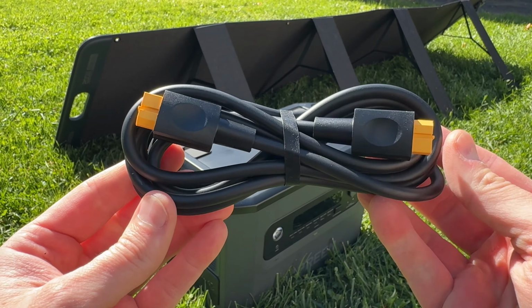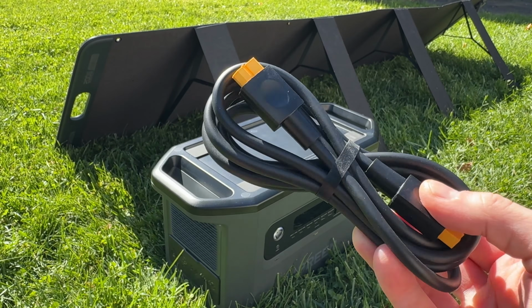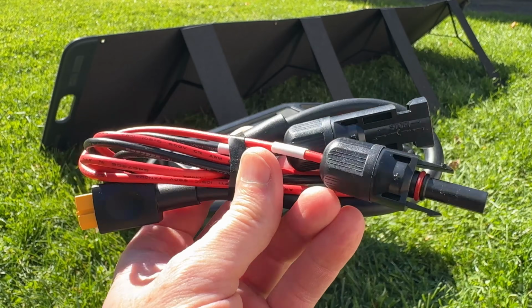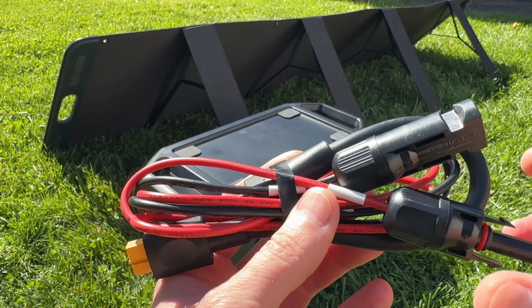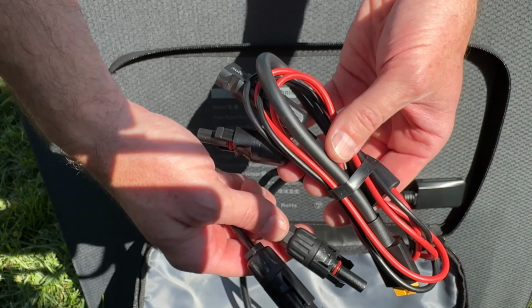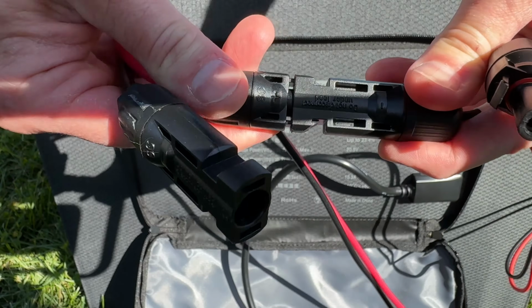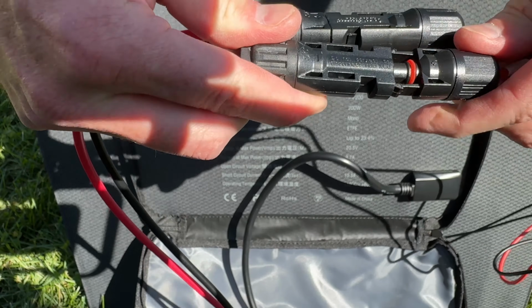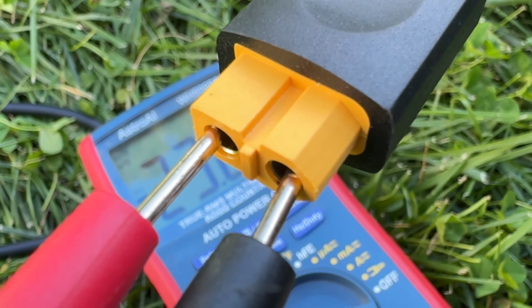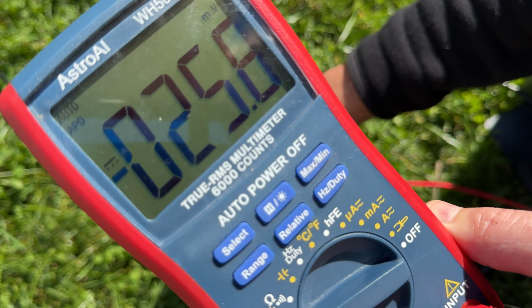They include an XT60 cable to connect the panel to the PowerRoam, but they also include a second cable to swap the output to MC4, which is nice because that's weatherproof and gives you more wiring options. Just be aware that it can't be used to adapt an MC4 panel to XT60 in order to plug it into a power station, because that will end up wiring the panel with reverse polarity. I learned that the hard way.